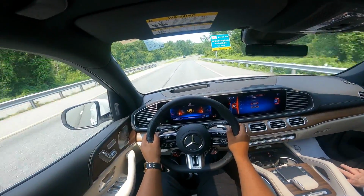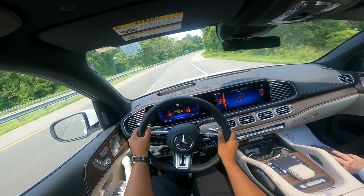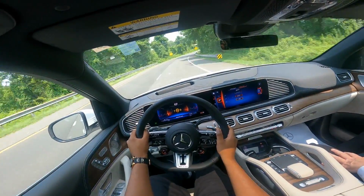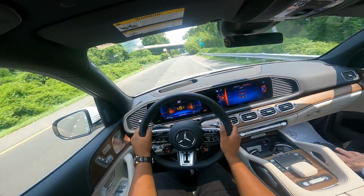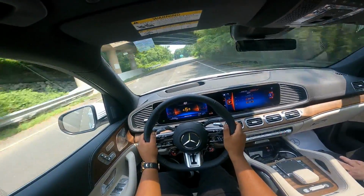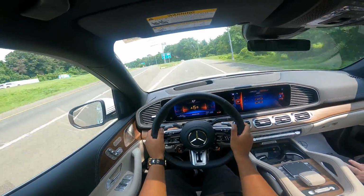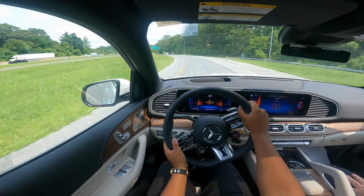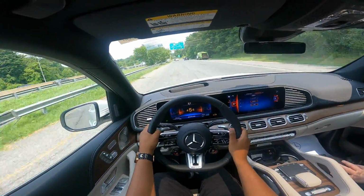But man, this thing's just... The inline six has so much character. Handling too isn't bad either for a vehicle of this size. This inline six definitely does have a lot of character.